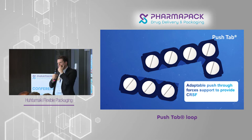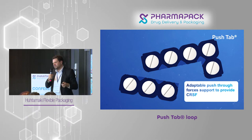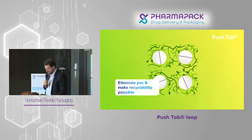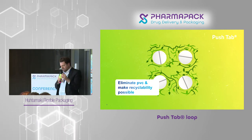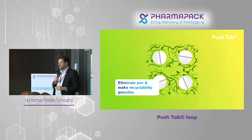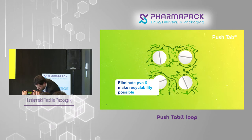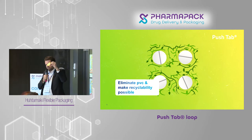And as we can adapt the force you need to push the tablet through, you could provide CRSF to this product. And of course, this is what we want to point out: in none of these applications, none of these PushTap family members, we have no PVC in it. And PushTap loop, as I have mentioned, is really recyclable because it's above 90% polyolefin structure.